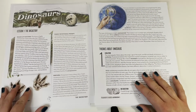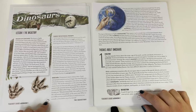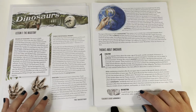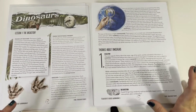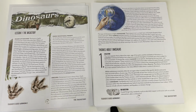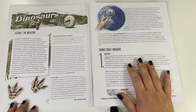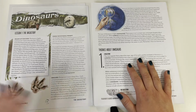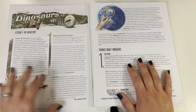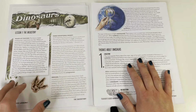And here is lesson 1, the backstory. I really wanted to show you this particular lesson because some people are a little bit confused about how it's taught. Gather Round is a Christian curriculum, but I love that it talks about the different theories about dinosaurs. So it's not like Gather Round is just going in a hole and ignoring the other worldly theories out there.